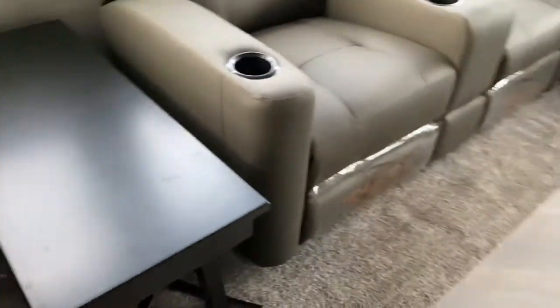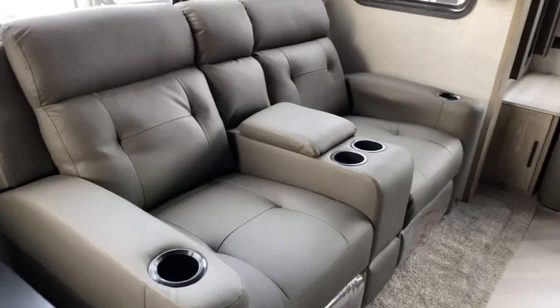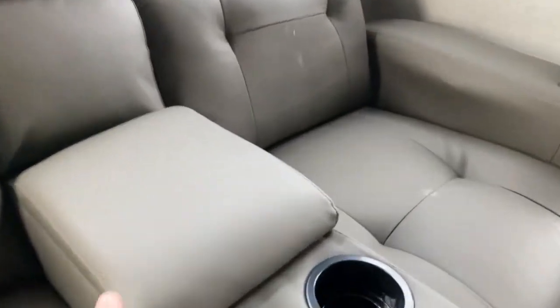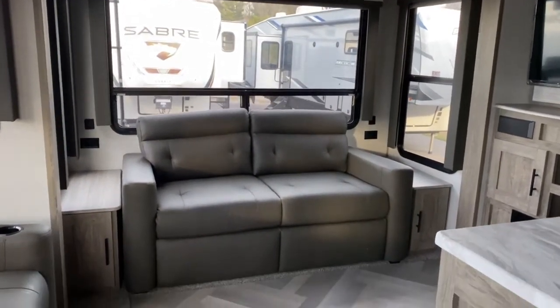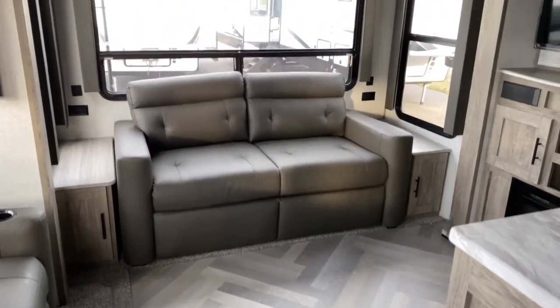Over here, you've got the Thomas Paine recliner set, ultra comfortable, and the cup holders do light up when you've got a battery in it. And then you've got some storage in the center console. On your back wall, you've got another couch. This couch does fold out into a bed. You've got a couple of side tables on each side, along with USB ports and outlets.